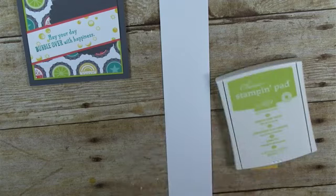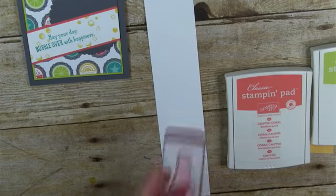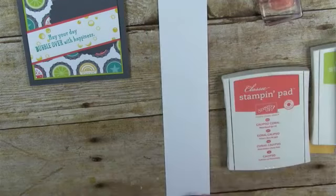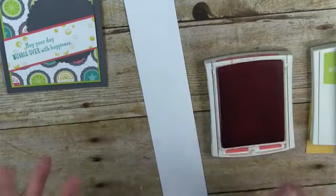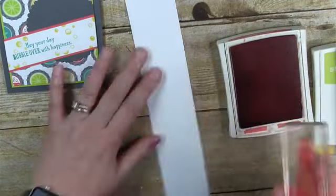Let's see. I'm pulling out some Lemon Lime and some Calypso Coral. And I'm going to take my bottle stamps, and this is just an 11 by 2 inch piece. I just grabbed a scrap, so I just need something big enough to stamp my bottles on.